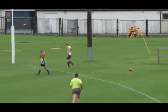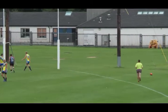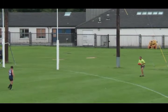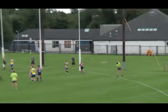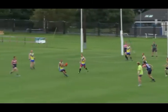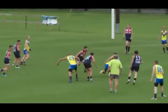Big number 2 there, Chris James, who's going to take this ruck contest. He was electric the last 2 games he's played. He's been a goal-kicking sensation for Great Britain. Kicked 4 majors last game. So I wonder what Sweden will be able to do to control his effect on the game. Knocked back here. Emil Alberg gets it again.